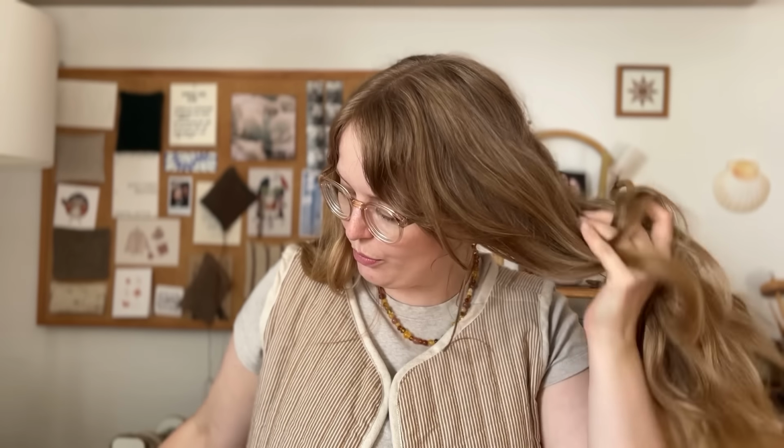I am going to move on to the fiber collab now, and I'm going to show you the colorway.